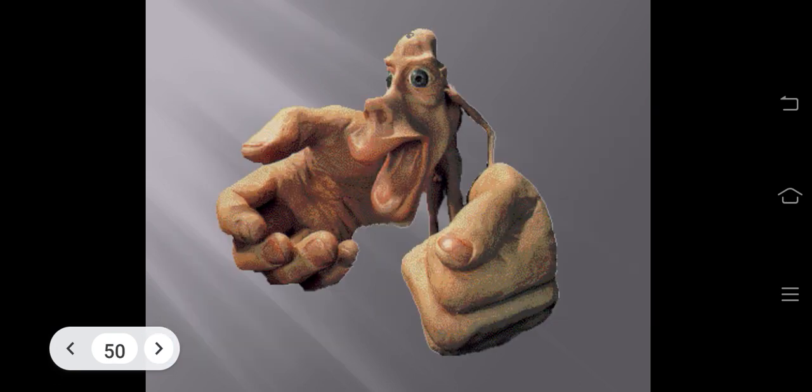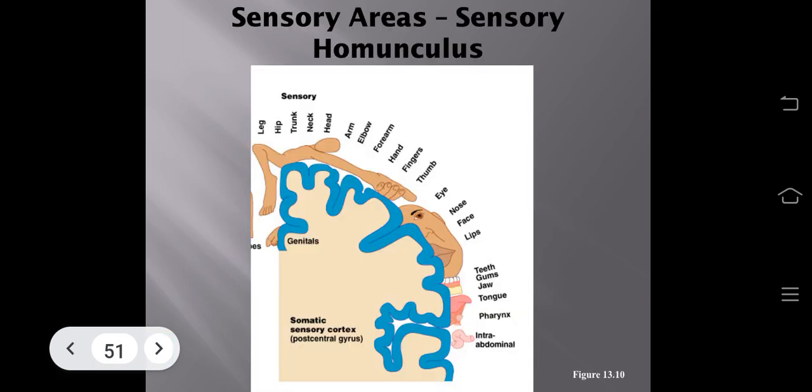This is the homunculus, little man. So sensory areas, earlier we mentioned the homunculus. This is a representation of the somatic sensory cortex and various sensory processes of the body.